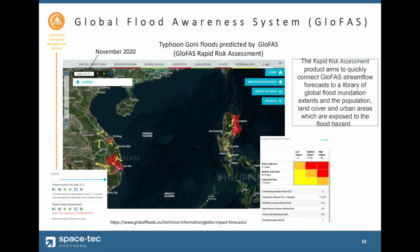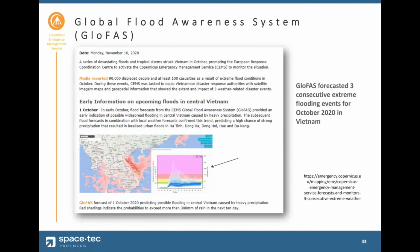So here's a few examples from the region. It also produces reports. And for instance, in Vietnam, the flooding events of last October were very accurately predicted by this GLOFAS.